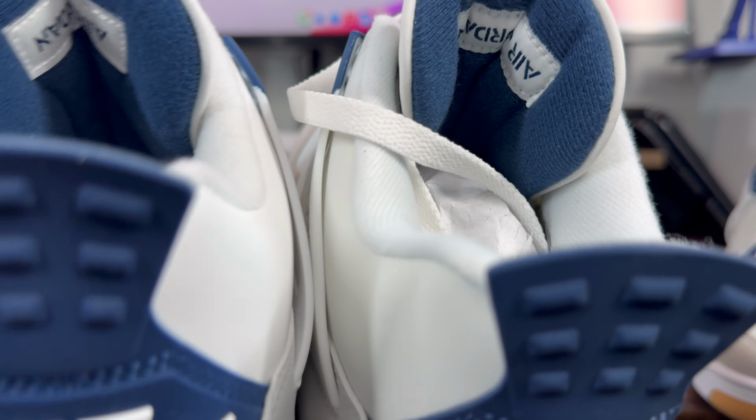So yeah, the name of the game here is the color accuracy. Reps just do not match that color accuracy to a T. They're very close, but still different enough to legit check, and that is the perfect spot that you want to be, in my opinion. And outside of that, air bubbles look pretty close for size 11.